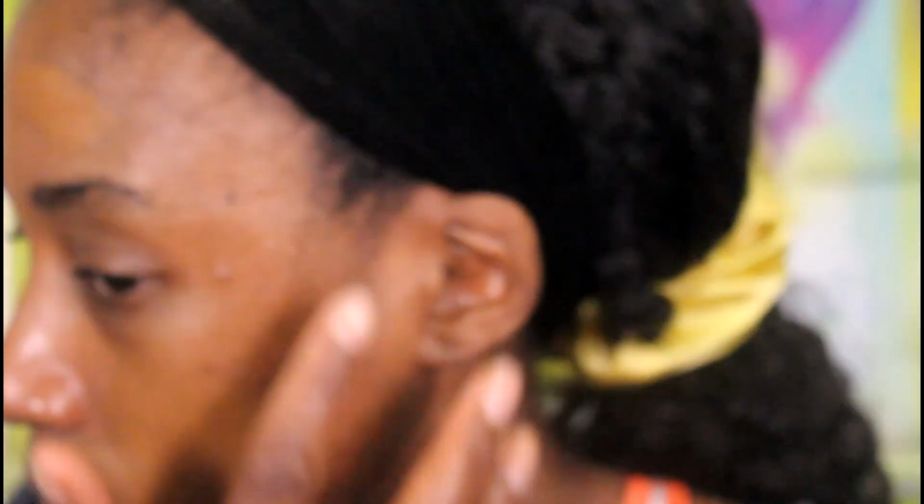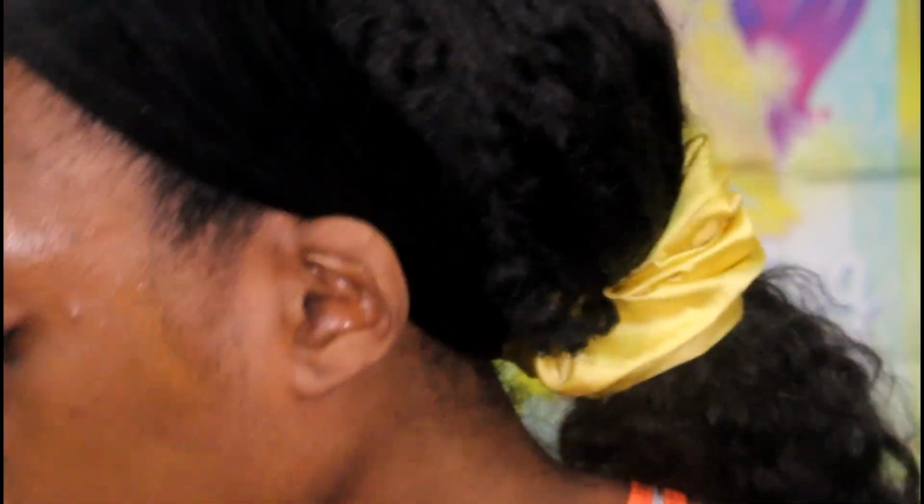I really don't understand. So now I'm taking a pump of the Haus Labs. I feel like with that one you have to use more though, because it pumps out less initially. But we're gonna start off with the one pump just like I did there, and then we'll see how it goes. We'll see how she does and all that. So I'm just waiting to see how this is about to turn out.